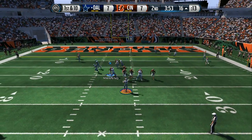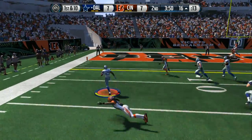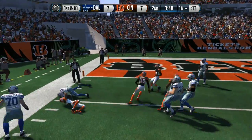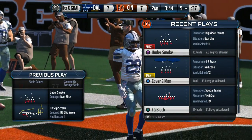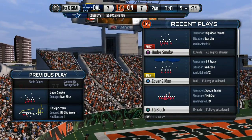First down at the 16. They're setting up screen. That picks up 11. The Cowboys had a nice play designed that time. It pulled the defense, and they get the pass completion for a nice pickup.